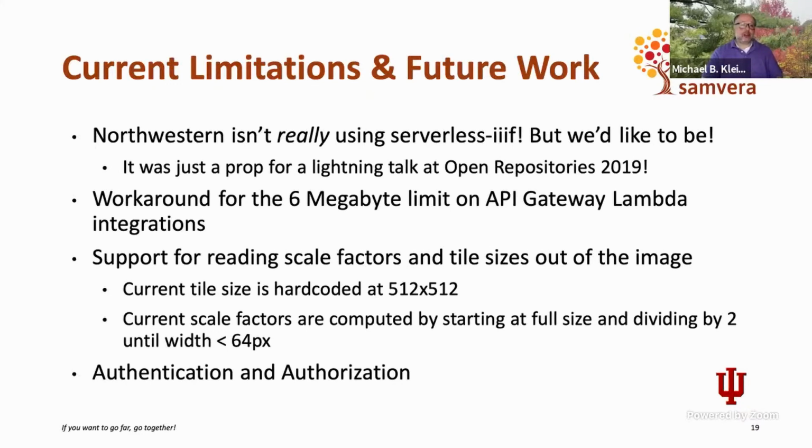You don't have to use that format. I mean, Sharp will try to perform the transformation you're requesting on any source image in a supported format. But if you're not using a pyramidal format with some pre-computed tiles in it, you might run into performance issues. We haven't really tried it, but you can throw whatever image you want at it and it'll return you the right thing, maybe just not as efficiently. All right.